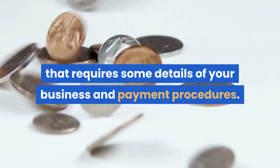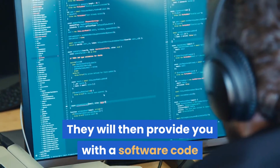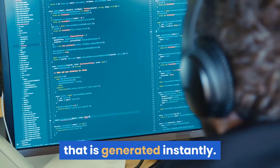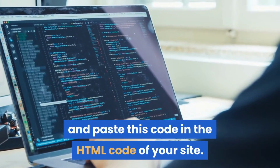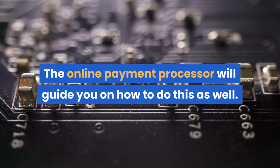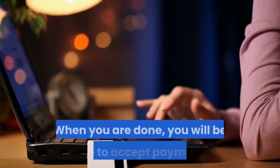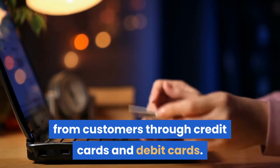You just have to fill in an online form that requires some details of your business and payment procedures. They will then provide you with a software code that is generated instantly. You have to just copy and paste this code in the HTML code of your site. The online payment processor will guide you on how to do this as well. When you are done, you will be able to accept payments from customers through credit cards and debit cards.